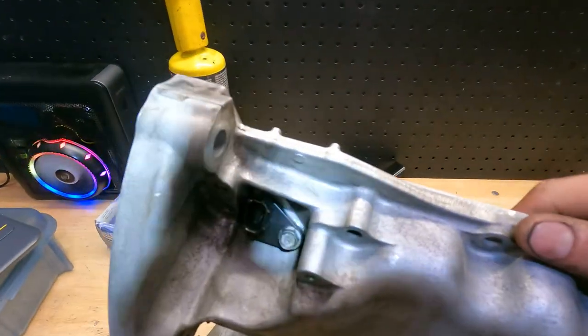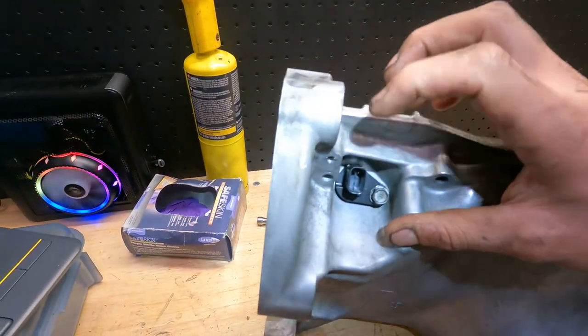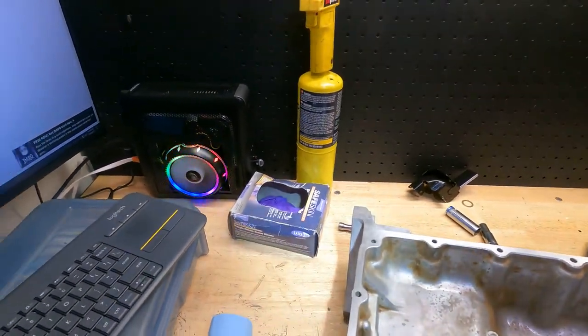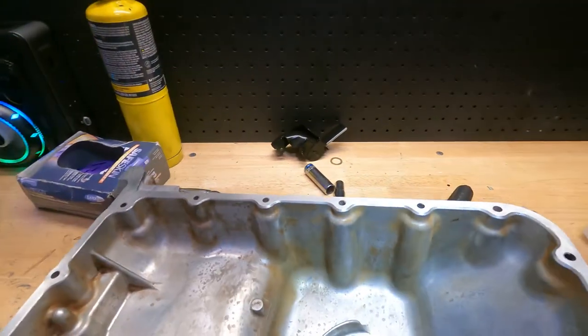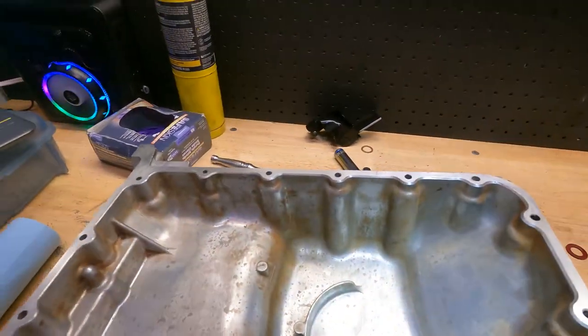This sensor, looking back, I probably should have installed this once I put the pan in there. I already put a little dab of RTV just to help the seal a little better, so hopefully this is not an issue and I don't break it. We'll see. If I start bumping into this, then we'll take it out, hopefully.